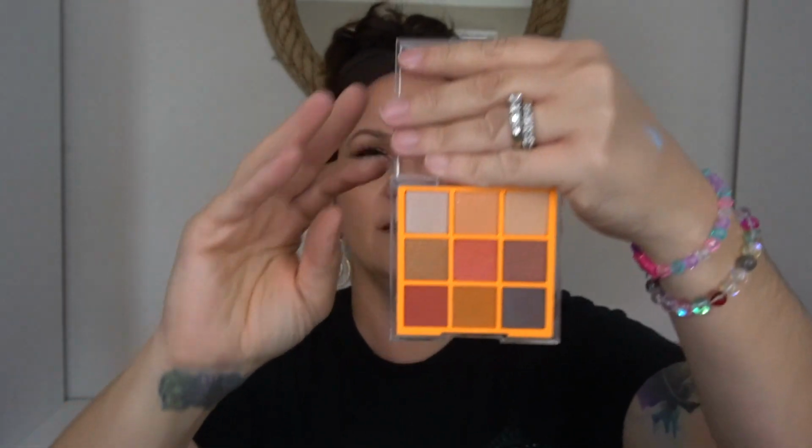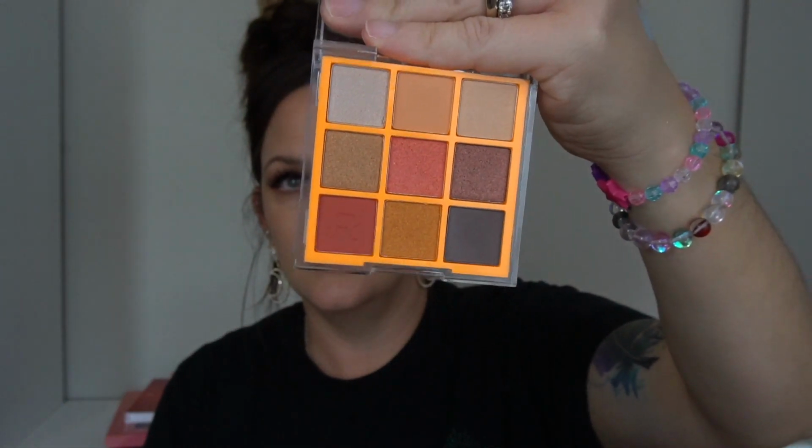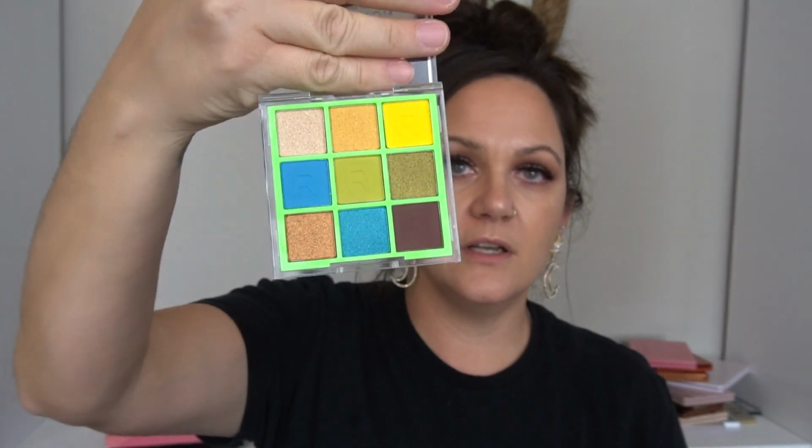So one more stack for the video. Last stack for this one, and it's Revolution Makeup. So I have the Orange Blaze palette. I got these because I was like, oh, I'm going to do a video, and I just didn't get a chance. This was the Safari Green one. That was so pretty. I haven't even really touched these. And this was the Tropic Pink, so I don't think I'm going to touch them or swatch them because I'm just going to pass them on to someone else.